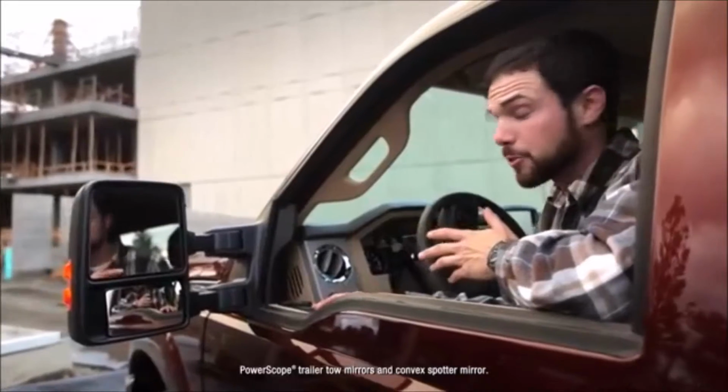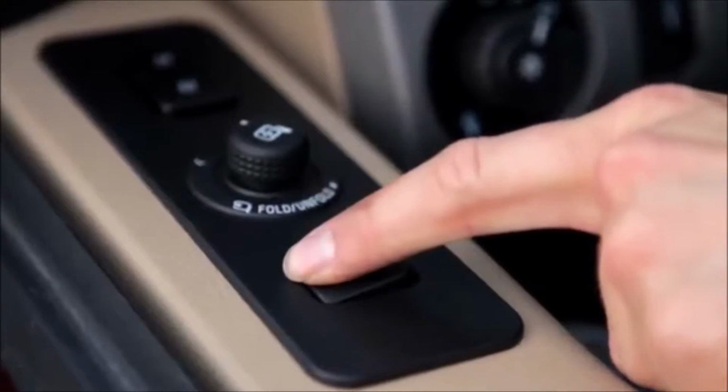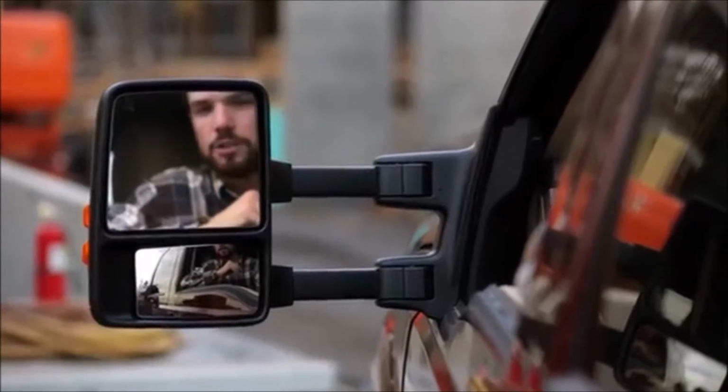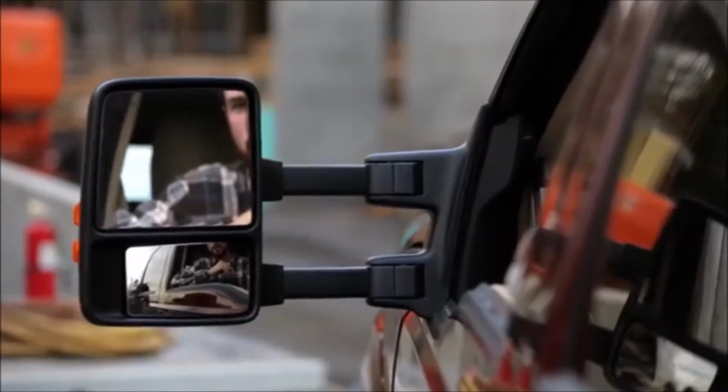The bubble mirrors are a great feature. So if I'm towing a bigger trailer, all I have to do is press a button and my mirrors extend out just in front of me, and I can adjust everything just right here.